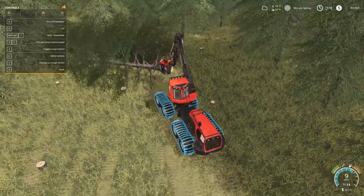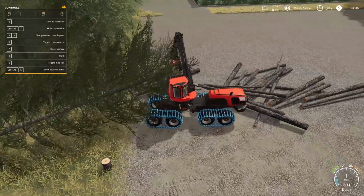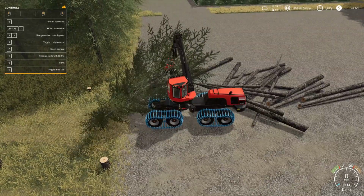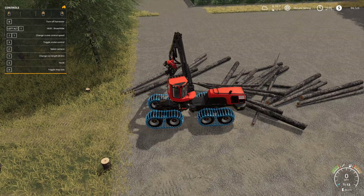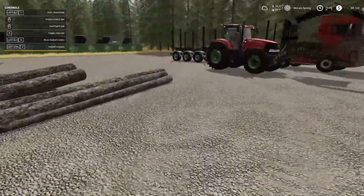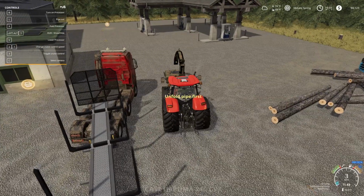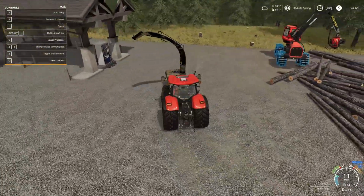Yeah, so I cut down about 10 trees. It's time to get the Case Puma in there and just clear out the stumps so I don't get caught up on them too much. So let me get a little bit more work done here. What time is it? Ooh, 4 o'clock in the afternoon. I think what we'll do is we'll just work on this project until nighttime and see how far we can get. And I don't think he'll have a problem with me leaving the logs here. It's not like they're getting that many customers at this point. But hopefully he doesn't mind leaving some logs up here.